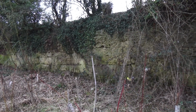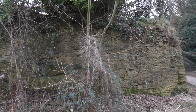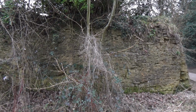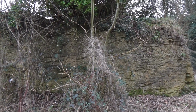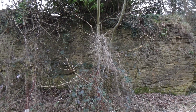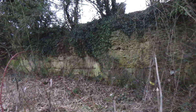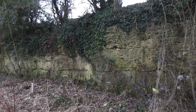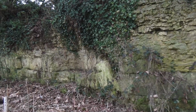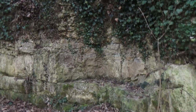Now, it's quite important, this quarry, because this is where all the stone came from for the Houses of Parliament. What they did is they found the cheapest stone they could in the country, and that happened to be in Anston. But there was one side effect to that. You can see the deterioration on the Houses of Parliament, and that's because of the quality of the limestone here.